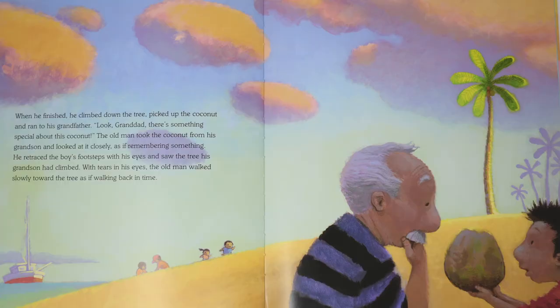When he finished, he climbed down the tree, picked up the coconut, and ran to his grandfather. "Look, Granddad, there's something special about this coconut." The old man took the coconut from his grandson and looked at it closely, as if remembering something. What do you think the granddad remembered?